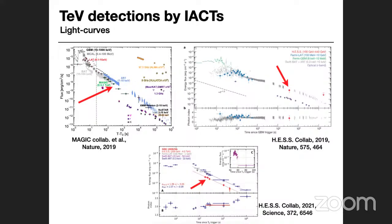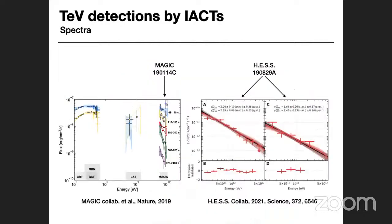And the other surprise is that the flux is similar to the flux emitted in the X-ray range. Here you see in blue the X-ray light curve, 1 to 10 keV. Here the X-ray light curve is in gray, and here in blue. So the energy emitted in the TeV domain is comparable to the energy emitted at lower frequencies. So it's not something negligible.